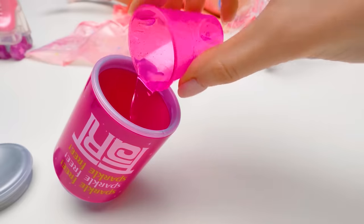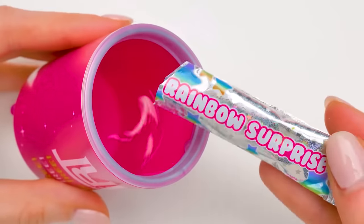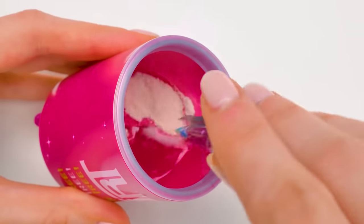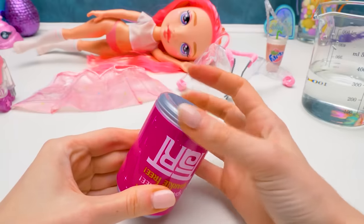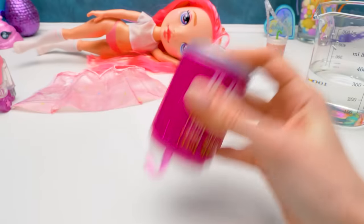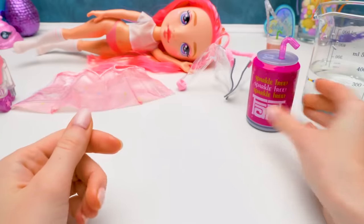We need 2 cups, 15 milliliters each. All right. Now let's pour some magic. And close the container really well. Now let's shake for 1 minute. After that, leave it closed for 10 to 15 minutes.